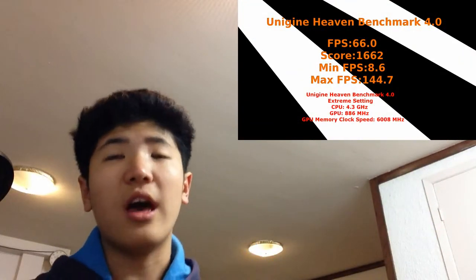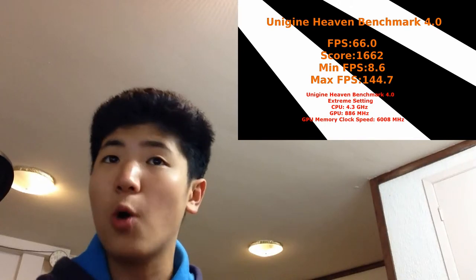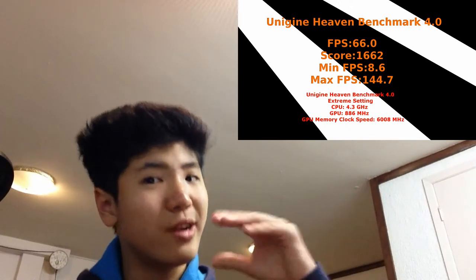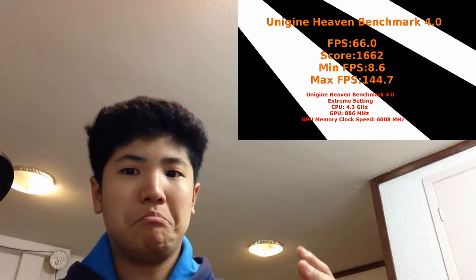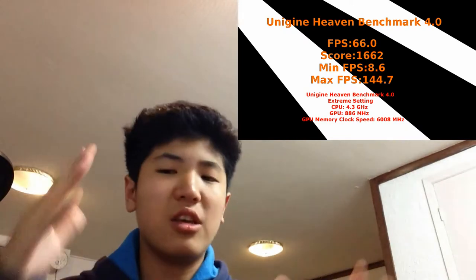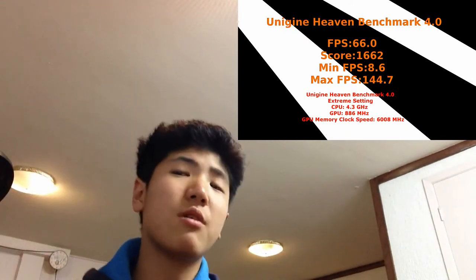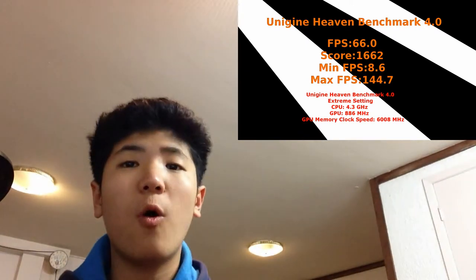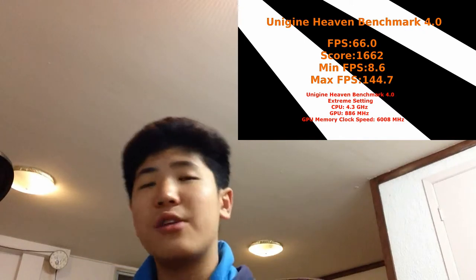Unigine Heaven benchmark 4.0: FPS average of 66.0, score of 1662, minimum frames per second of 8.6, which is really, really low. You can see how slow it is. Max frame of 144.7, pretty good.